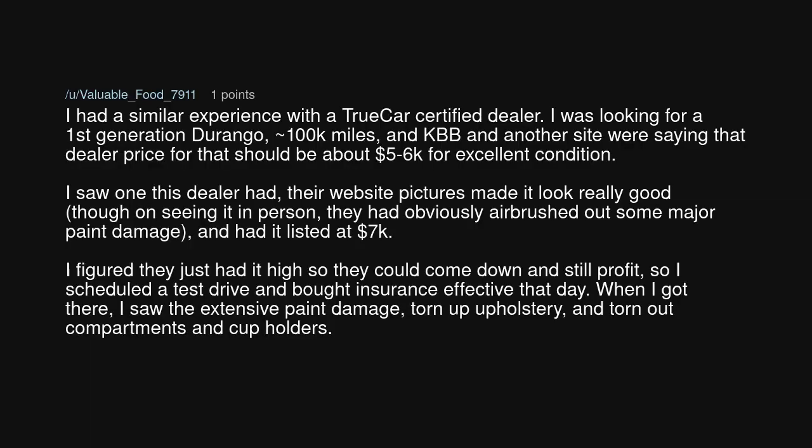I had a similar experience with a TrueCar certified dealer. I was looking for a first-generation Durango, 100k miles, and KBB and another site were saying that dealer price for that should be about $5,600 for excellent condition. I saw one this dealer had. Their website pictures made it look really good, though on seeing it in person, they had obviously airbrushed out some major paint damage and had it listed at $7,000. I figured they just had it high so they could come down and still profit.